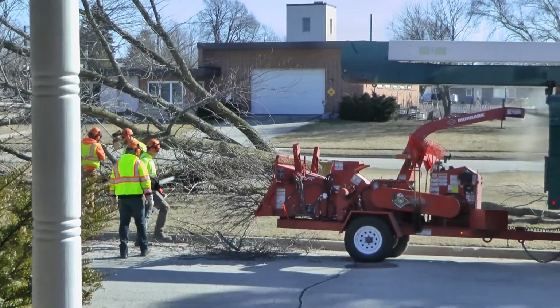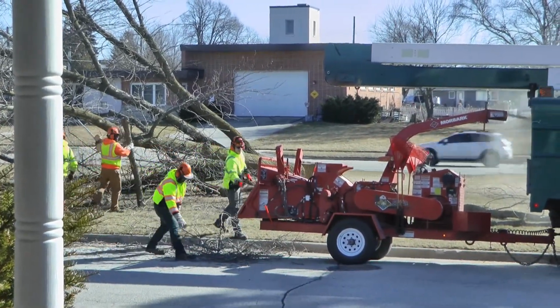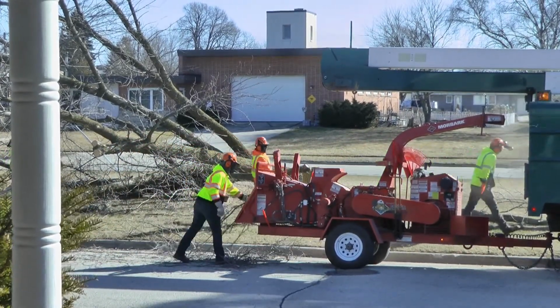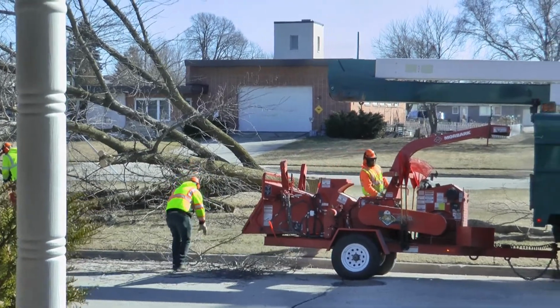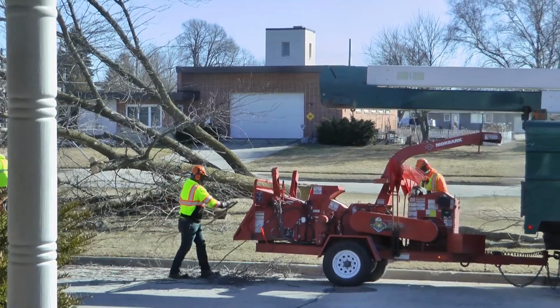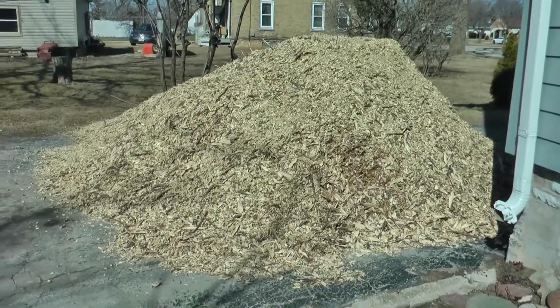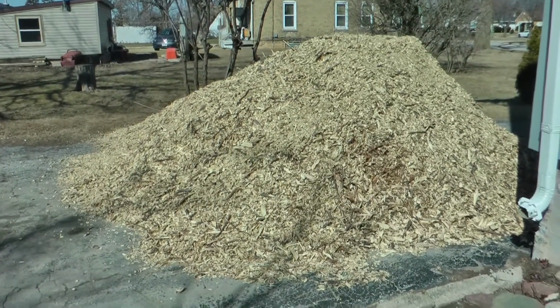I went over there and talked to them, and they said the tree was dying because of the emerald ash borer. So I told them to dump the wood chips in my driveway. We'll see if they can get under my phone wire and whatnot. It's a big truck there. And there is the pile of wood chips coming from that tree.